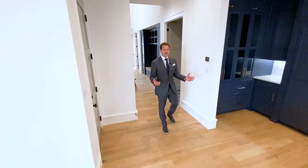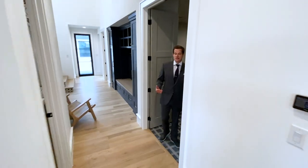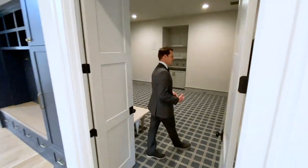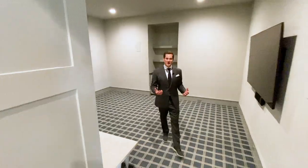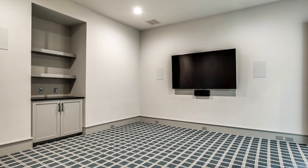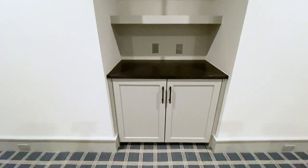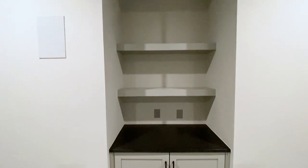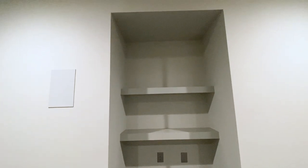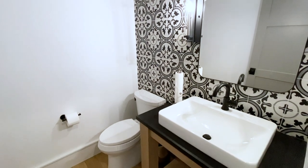Right off the kitchen is your downstairs media room, which I really enjoy because I got kids that are 8 and 5, so I kind of like to know what they're doing and when they're doing it. So right here in the media room, you could be watching a movie, a football game, and not be disconnected from all your family and friends. Plus, you have a little beverage area or storage for your movies and AV equipment. You have full surround sound in this room and a half bath just across the media room.